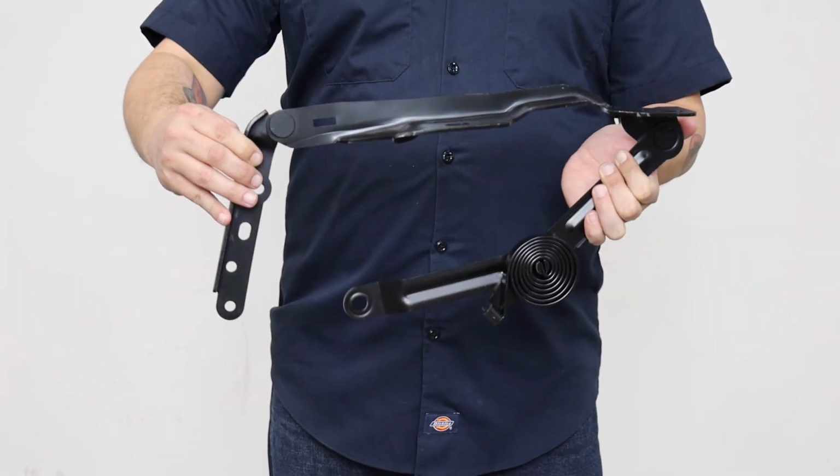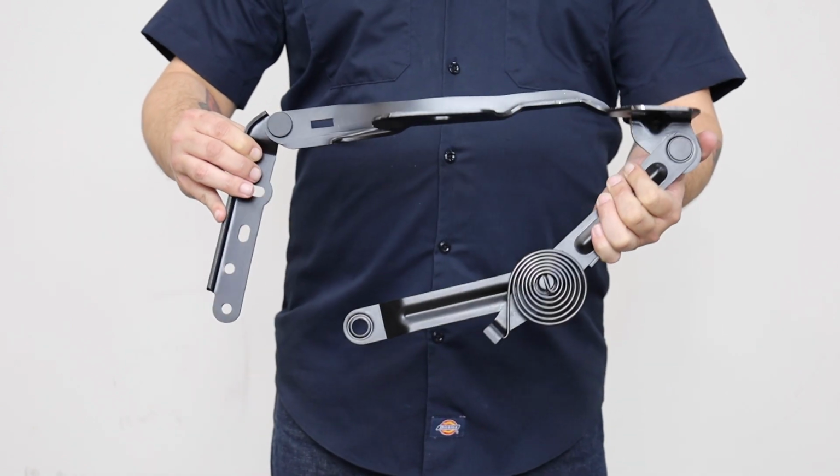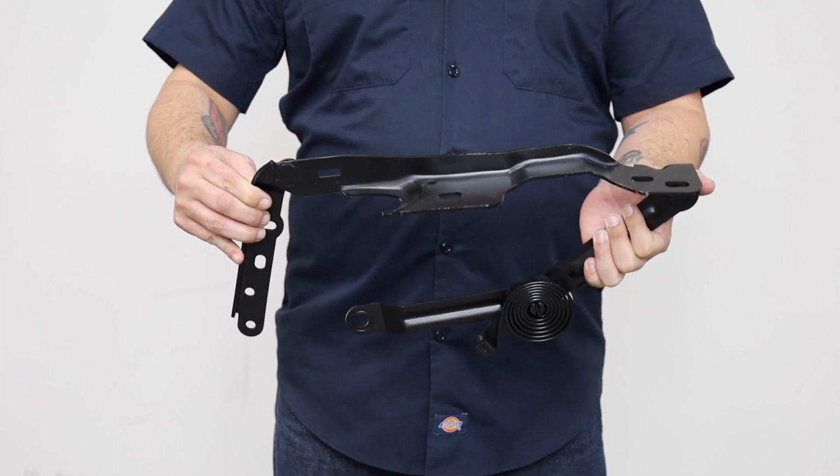Your hood hinges can begin to rust over time, and when they do, it becomes harder to open and close your hood for maintenance. If that happens to you, it's probably time to replace them.